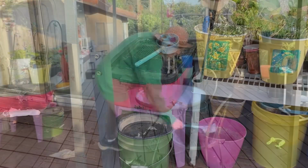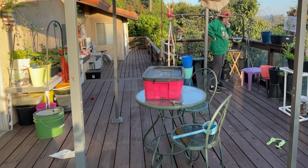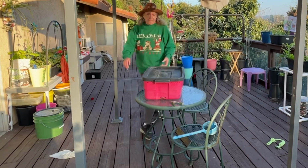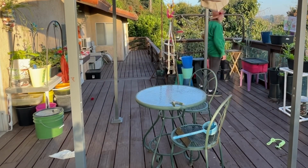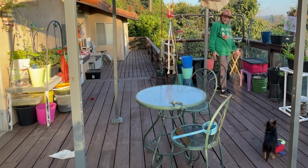So finding a spot for it's going to be easy, because no matter where I put it, look how easy it is to lift up. Even though it's half full, it's still light to move. So I'm still kind of contemplating where I want to put it, but I think that's going to be a good place. It's away from the door. It's going to be closer to where a lot of the birds are.